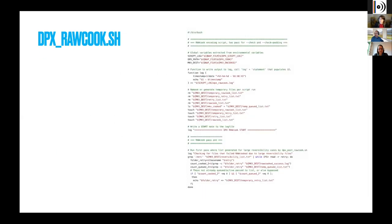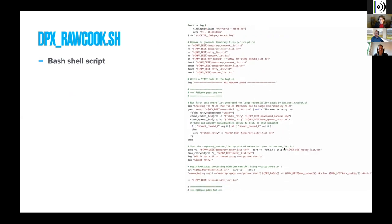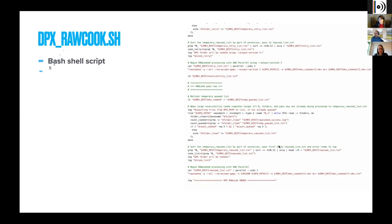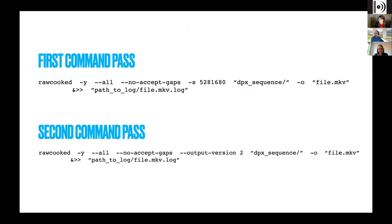So our encoding script, DPX RAWcooked. This script is set to run every 15 minutes, but is blocked by a Linux flock lock until the active script completes working through its list. This ensures that the script is running as often as possible without accidentally overlapping and processing the same sequences twice. The script is looking in the RAWcooked encoding path, waiting for the completed sequences from the part whole split folder to be moved in for processing.